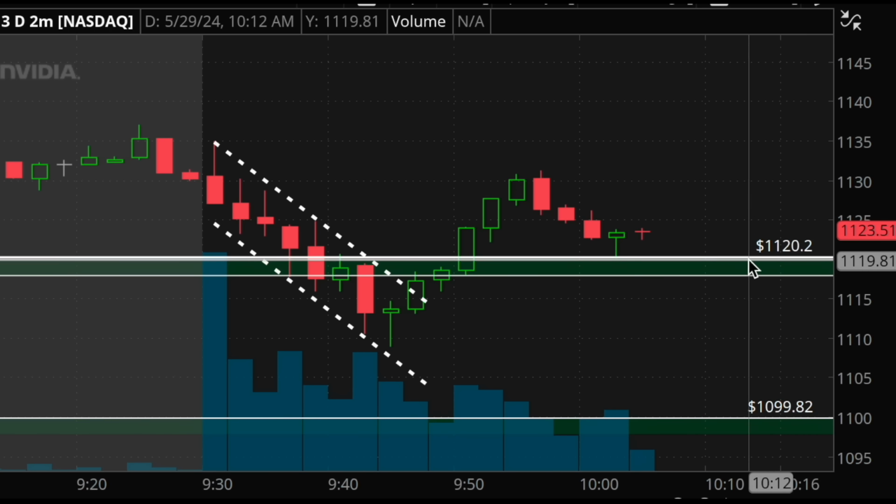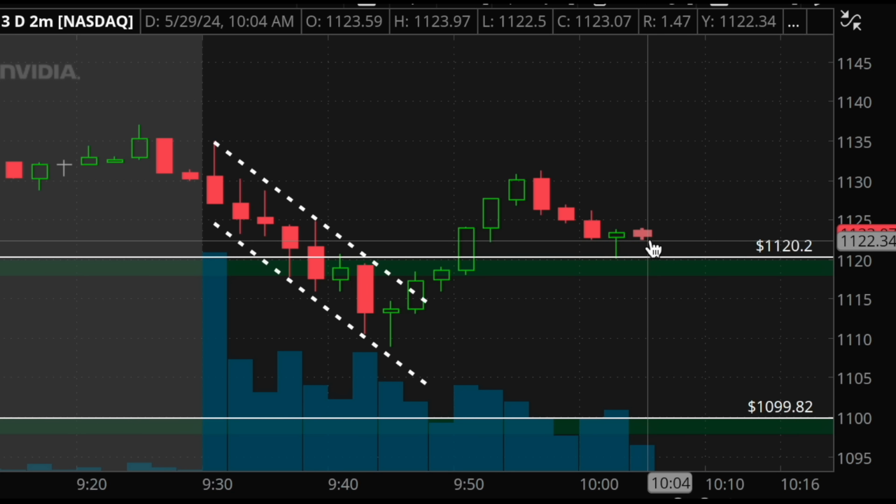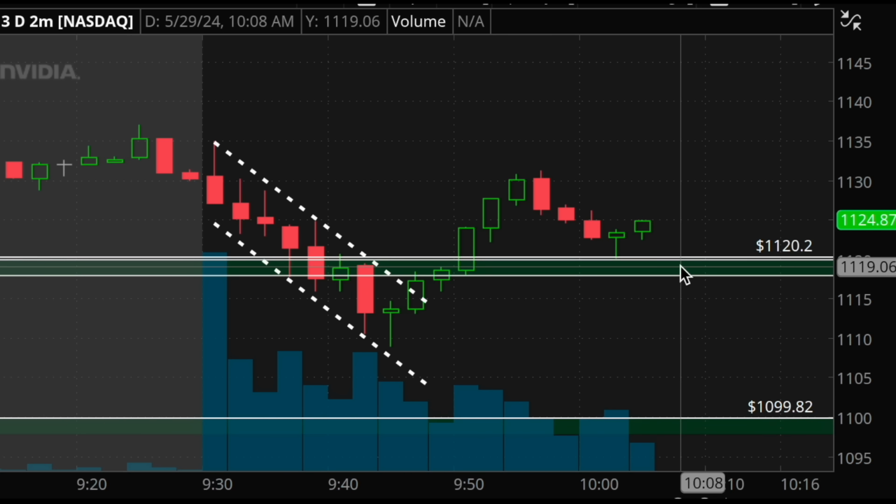Have that risk tight. Could be a really nice re-entry here. If not, I'm risking, I don't know, maybe $2 a contract, $2 on the underlying. It looks like it wants to try, but needs a little bit more market strength. I definitely got the candle I was looking for.